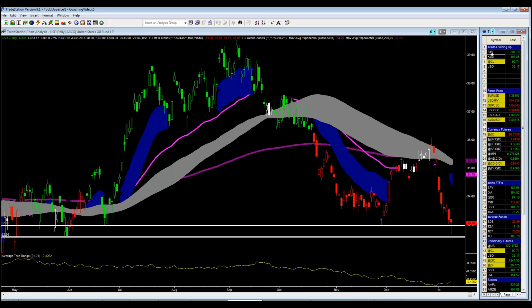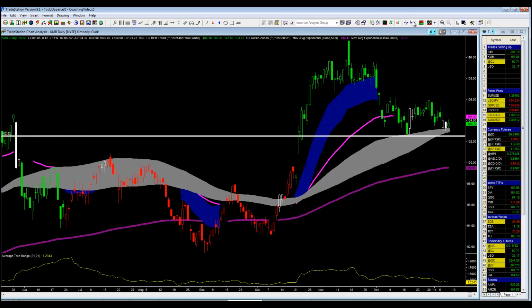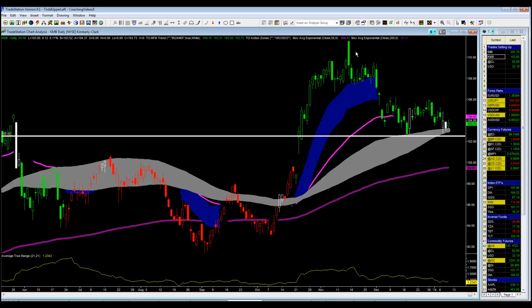And then one other, KMB, Kimberly-Clark, is starting to really consolidate, as you can see down in here. Take a look at this. Trend is up. We gapped here. The trend actually turned green before the big gap opening right here on October 21st. We gapped up, we ran up, and we've been trading down. A couple days ago, we pretty much retested this low. That's where this white horizontal line comes from. We're back in the gray action zone, and 2 days ago we had an inside vertical bar right here.